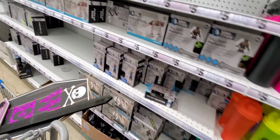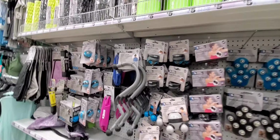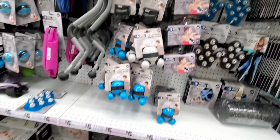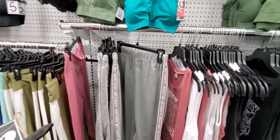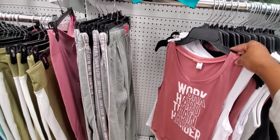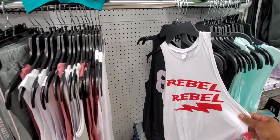It's nice. All the workout equipment you want. A rolling ball, that thing really helps you. Like if you got a kink, roll on one of those, it helps you get the kink out. Okay, yoga bag. Oh, they got yoga clothes in here now. Oh, honey. Work hard, train harder. Tacos. Yep, that's me, I love tacos. Rebel. That's me also, I think I'm a rebel.